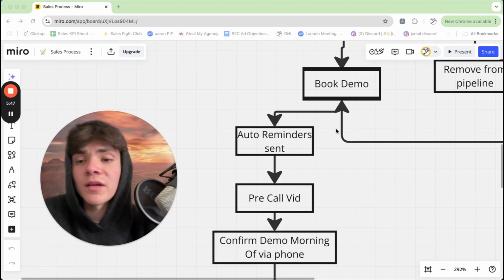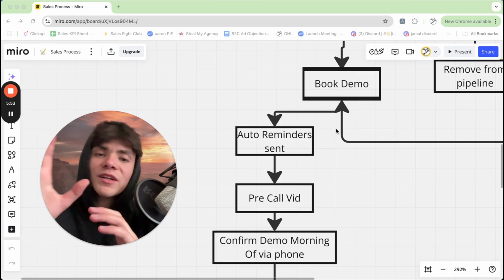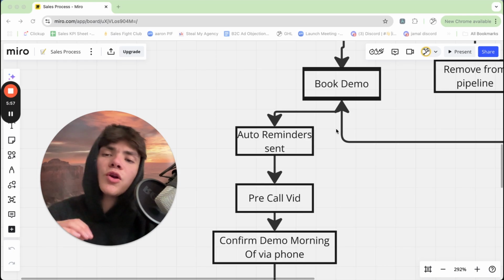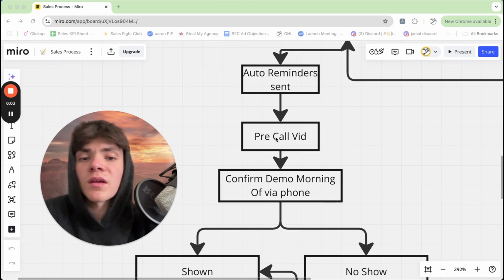So at this point, a lead's come through, they've answered, you've booked an intro with them, you've taken that intro call, they were qualified, so you booked a demo, you scheduled the demo on that call, auto reminders are starting to go out now, they've watched the pre-call video, and now it's the morning of the actual sales call. Call them. Call them over the phone.